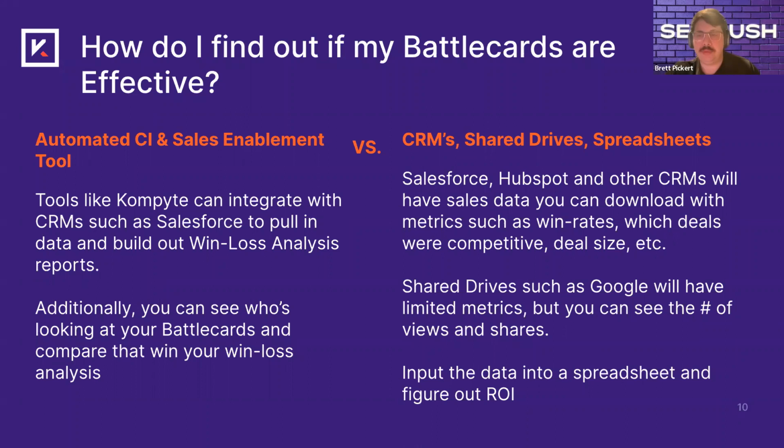for Google Slides, for example, if I were to share this with one of you, I would only get one unique share per person. So if I were to share it twice with somebody, it only counts as one share. Next is everyone's best friend. You get to input all that data into a spreadsheet, and then you get to figure out your ROI.